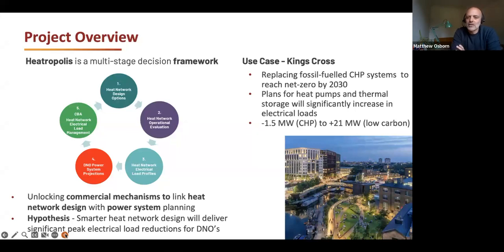Heatropolis is essentially a multi-stage decision framework. The aim of the framework is to unlock commercial mechanisms that link smarter heat network designs with power system planning processes. Our basic hypothesis is that smarter heat network designs and operational practices will deliver significant peak electrical load reductions for DNOs. The process we're looking to follow is relatively simple. It's outlined in the diagram here.